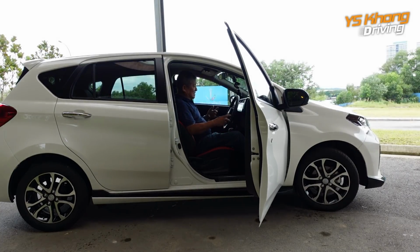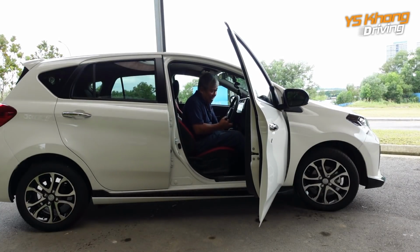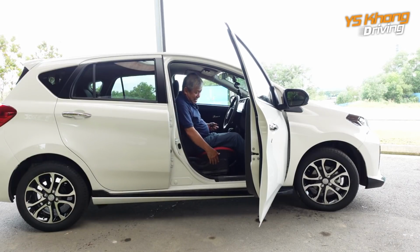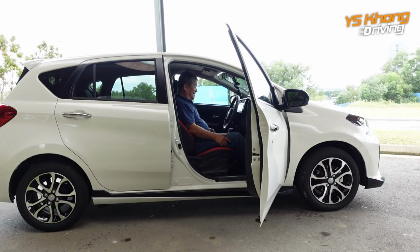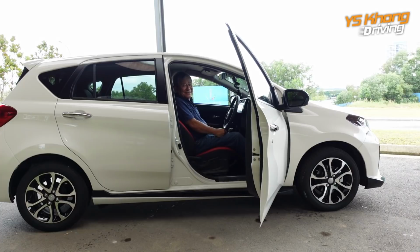Yeah, so it's keyless start, and you can adjust the seat fore and aft, and also this is the rake, and also you have a seat height adjustment. Not bad. It tells me my steering is turned to the right. I've corrected it, and now it tells me my door is open.